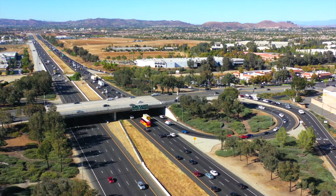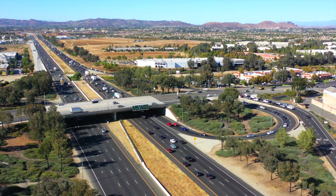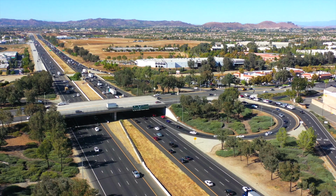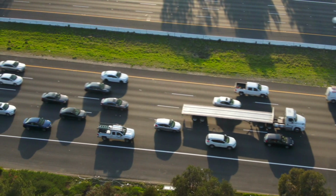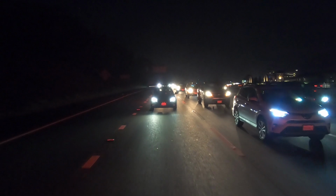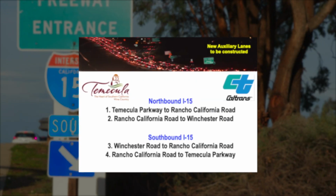And Interstate 15 is expanding, with a new auxiliary lane between every on and off ramp along I-15 through Temecula. We started a regional I-15 task force because we needed to do something to improve traffic flow on I-15. And that's a difficult thing to do when the freeway is not the city's jurisdiction. We also do not have, nor should we spend, hundreds of millions of dollars for a federal highway. We are truly grateful to Caltrans.